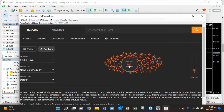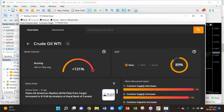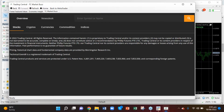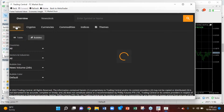The biggest bubble here is crude oil. If you click through, you can find the analysis about the crude oil, and you can also find the news regarding this particular asset. We crunch the data and analyze it and help you make your trading decisions by providing a very visual analysis for the specific tools. Under Phillip Nova, you can find all the assets available for trading on the MT5 platform, and you can also go by the specific asset classes if you wish.